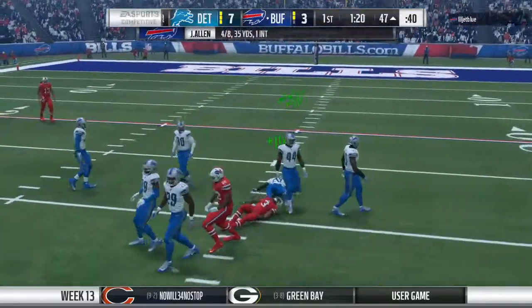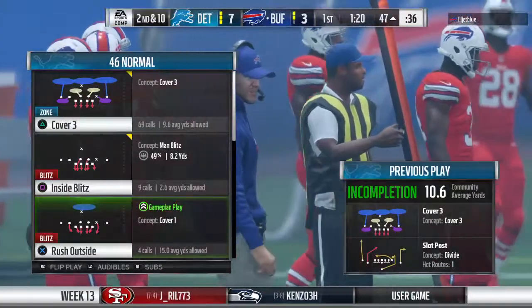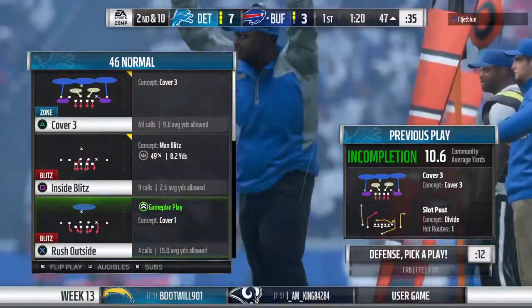He couldn't quite hold it. Got hit. Ball pops out. Incomplete. Well, he kind of forced that one there, didn't he? It's almost like he predetermined where he was going to go with the football.